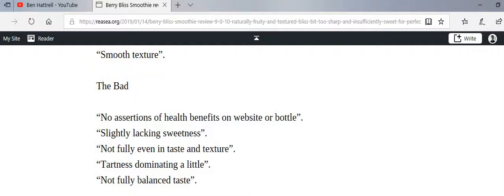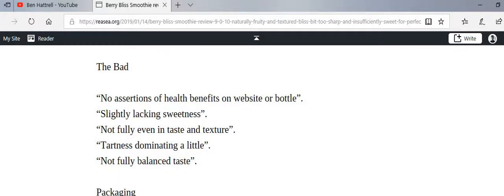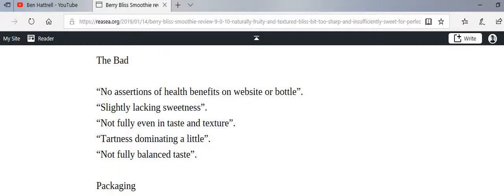The bad. So there was no assertions of the health benefits on website or bottle, so I basically had to do a full day's scientific research to find out some of the health benefits associated with this drink, but you'll find out those very shortly, so don't worry about that. It was slightly lacking in sweetness.